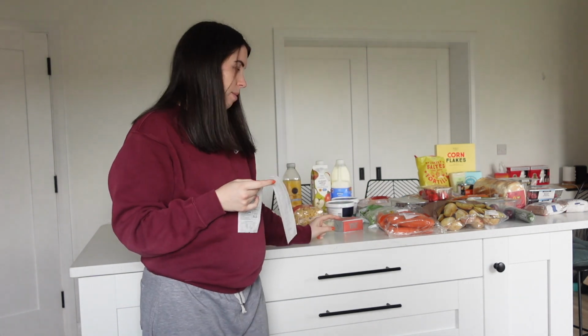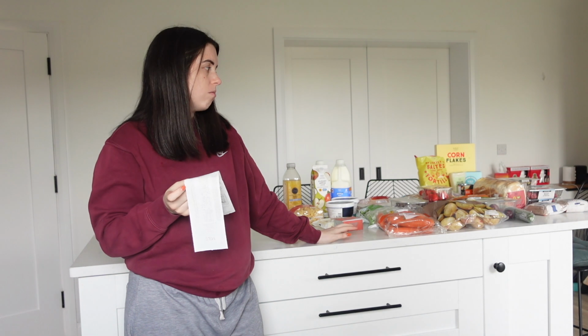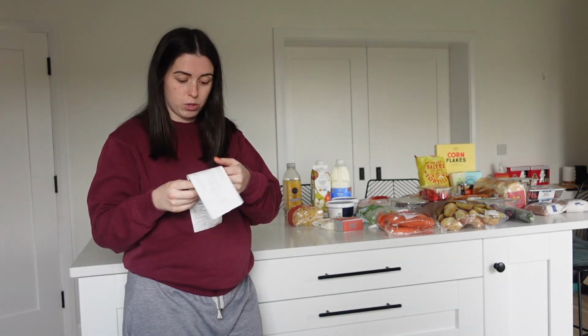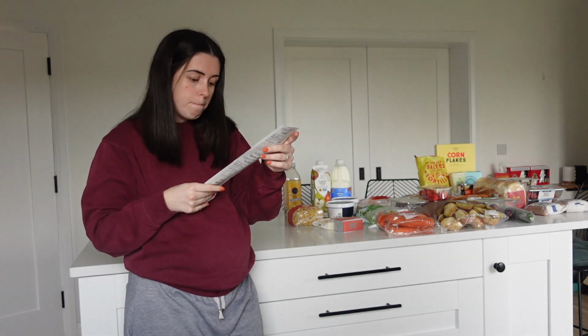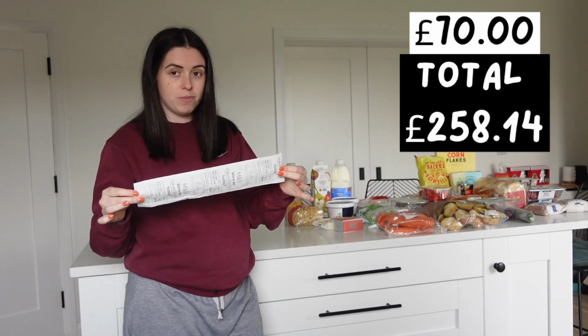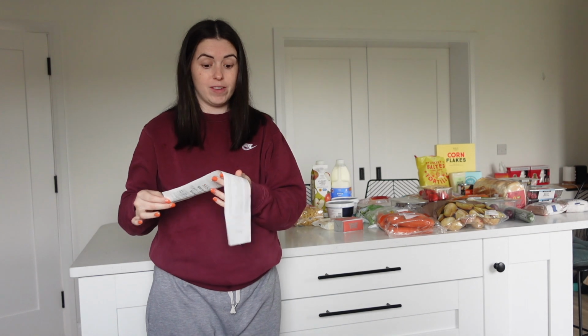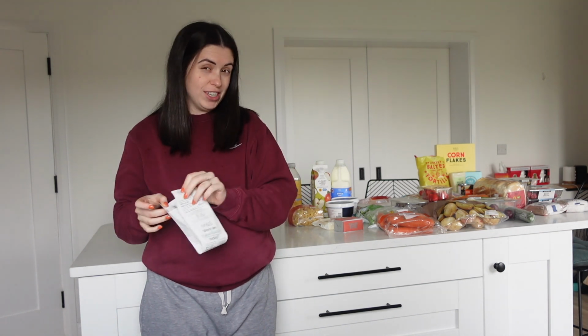And at the time, I did feel like I got a lot. And I've got more meat than I've got the last few weeks, but I still have meat in my fridge and freezer, which definitely helps keep the cost down. But the total came to exactly £70. Exactly. Which has been the cheapest amount that I've spent so far. And I think that puts us in good standing for Thanksgiving next week.